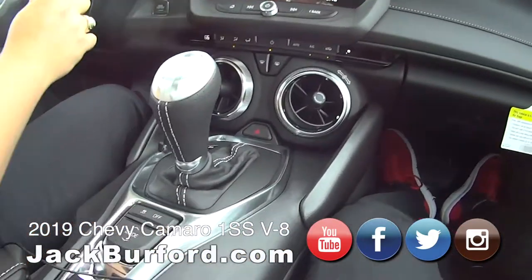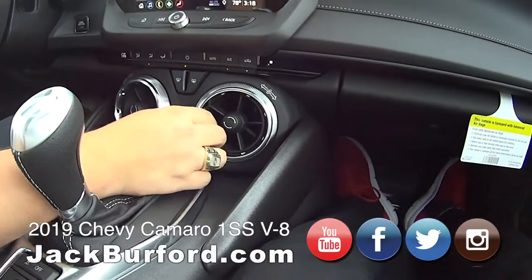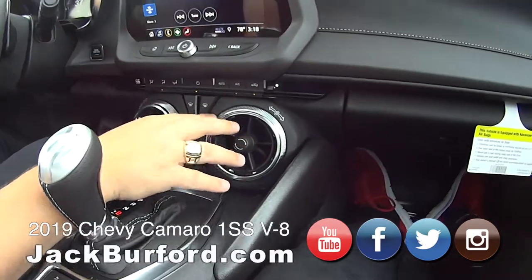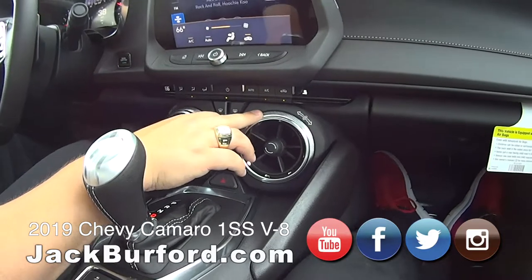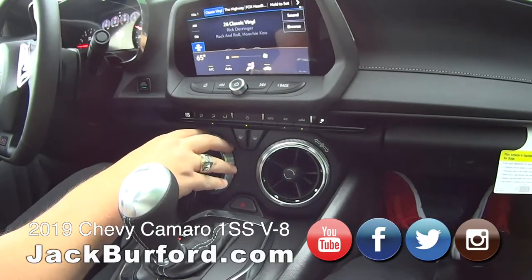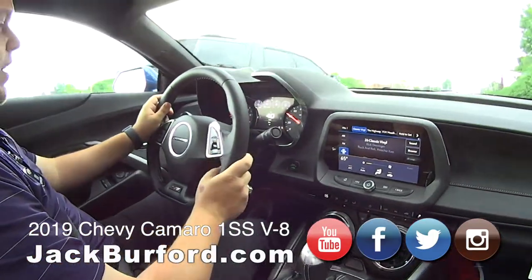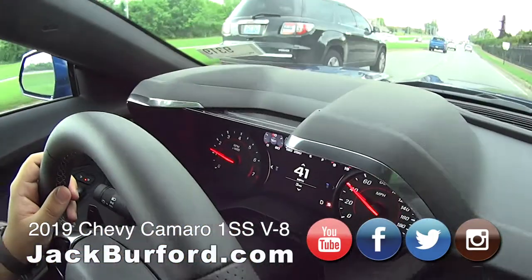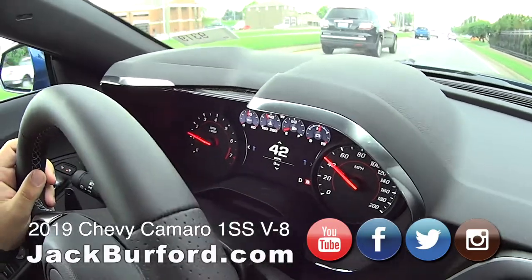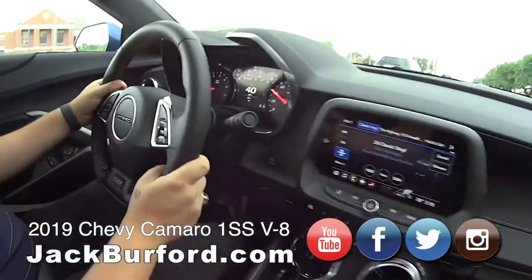But yeah, this is the entire design. You've got the rings down here. This one's the fan, and this one's the temperature. It's just a single zone. You just move this for the fan, this one for the temp. Got about 65 down there. This is sweet up here. Look at that dash right there. It really jumps out at you. It's like it knows the type of driver you're going to be.